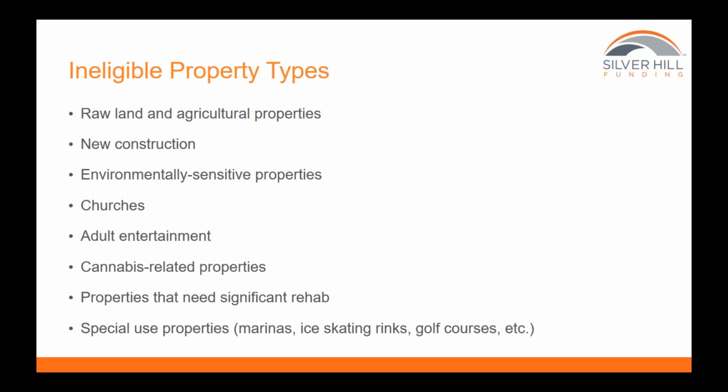There are a lot of properties out there, folks, that are in need of rehab, in the middle of a rehab, and people are looking for funds, and the problem is there are not a lot of lenders that are going to take a chance on a property that's in such a condition.